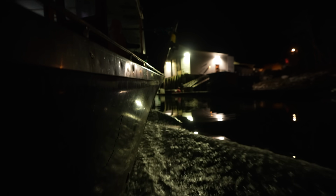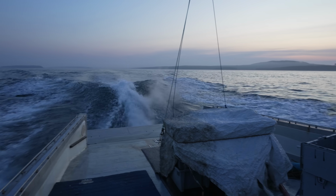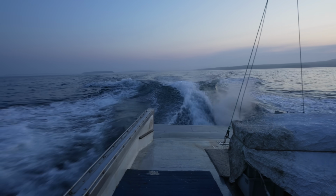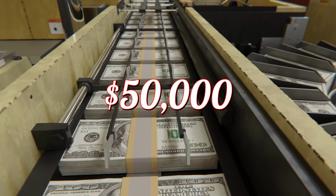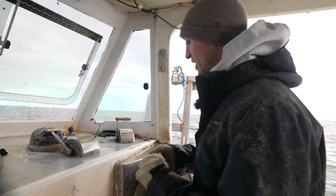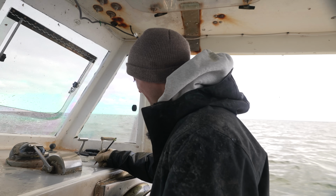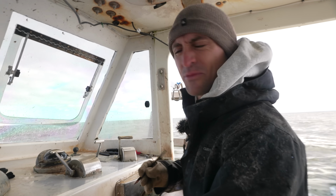So another large expense is, of course, the fuel that we burn. Fuel burn over the years has been pretty consistent, probably around 10 to 12,000 gallons a year. And of course, the price has fluctuated, but I'd say $50,000 a year in diesel fuel is a pretty safe assumption. So if you multiply that across 13 years, we're looking at another $650,000 just in diesel fuel. Oh man, this is kind of a depressing reflection, I guess.